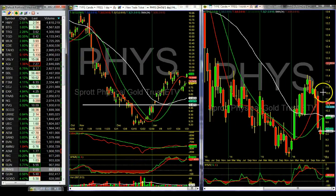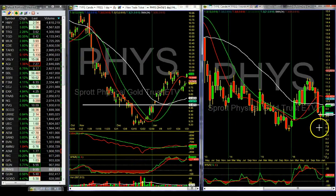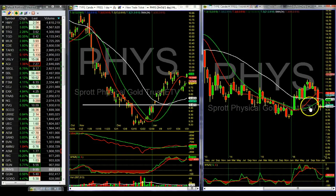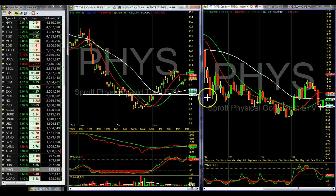PHYS. 3-bar pattern confirming it's still below the 34. So they pulled this one back a little bit further than usual. Looks like it had a little snapback recently, right?